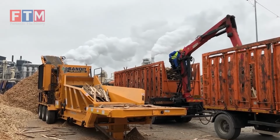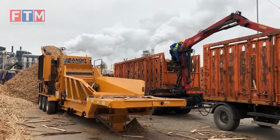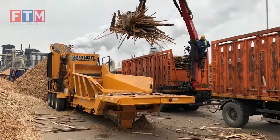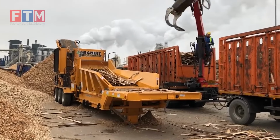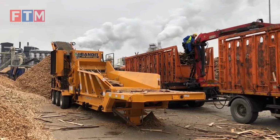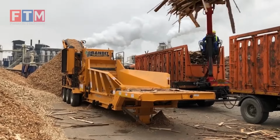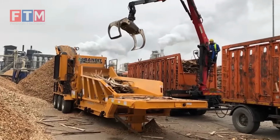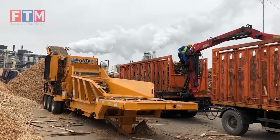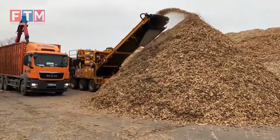Operating the Bandit Beast Model 3680 machine is a sophisticated and efficient process, thanks to its powerful Volvo motor and advanced knife drum system. This machine stands out with a motor that boasts a formidable 768 horsepower, providing robust power to handle heavy-duty tasks with ease. The Volvo motor is designed to deliver consistent performance, ensuring that the Bandit Beast Model 3680 can operate efficiently, even under demanding conditions. This reliability is crucial for industries that require continuous and high-capacity wood processing.